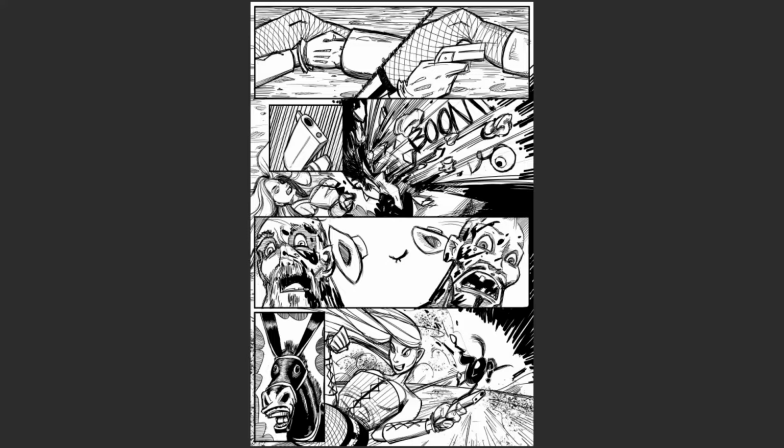I always like to include blood and guts in general, and kind of the gross-out factor. So I always like showing the violence where and when I can. When appropriate. This is our hero, Kate.